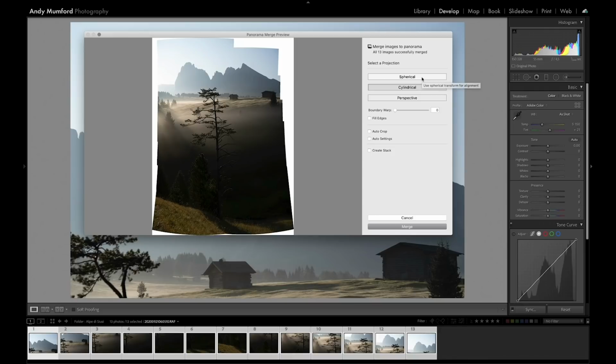If I've shot it at a wider focal length, something like 24 millimeters, then I would probably go for perspective to try to keep the perspective. But because this is shot using a telephoto length at 55 millimeter on my Fuji, which is about 82 millimeter on a full frame, I don't really have any worries about perspective.